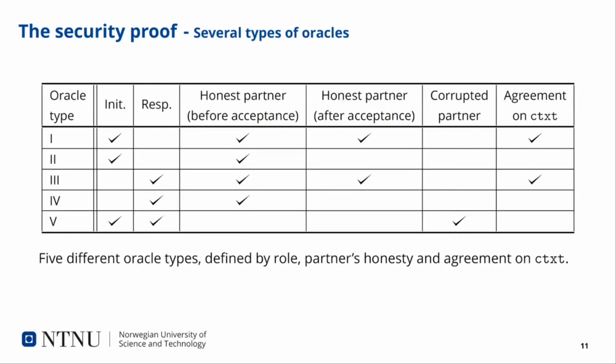Before venturing into the security reduction, we need to define five different oracle types, according to their role, the partner's honesty, and agreement on the CTXT, which consists of the partner's identities, the long-term public keys, and the ephemeral public keys. Type 1 and Type 3 oracles are initiator and responder oracles who have talked to an honest partner throughout the whole session. So they have agreed on a shared secret key, and they have agreed on the CTXT.